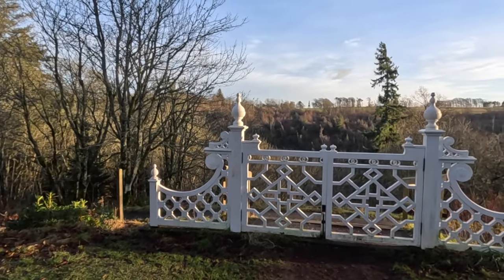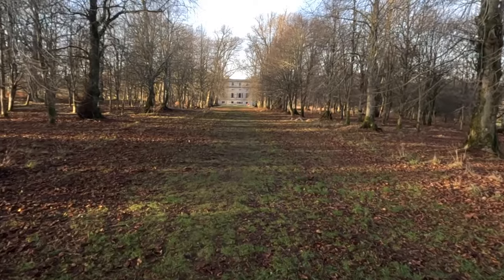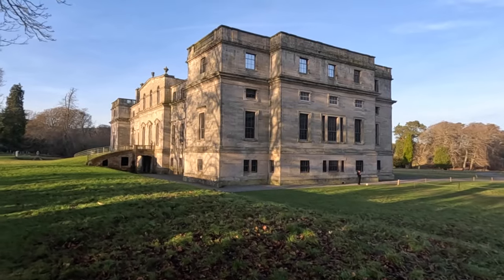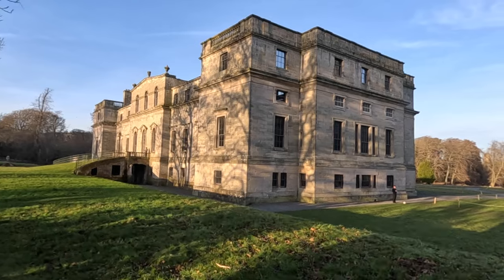And the thing up on the hill is the Ramsay Monument, which is a monument to the Scottish poet Allan Ramsay. And even from this angle, which is the side of the house, it still looks quite impressive. That's one last wee look at the house. I'm contemplating putting a drone up, but there's an awful lot of people about, so let's see how brave we're feeling.